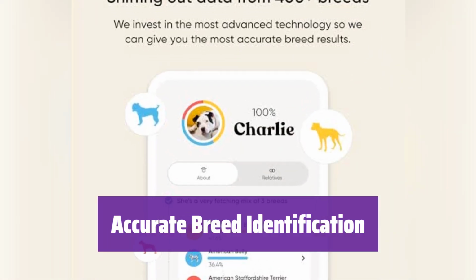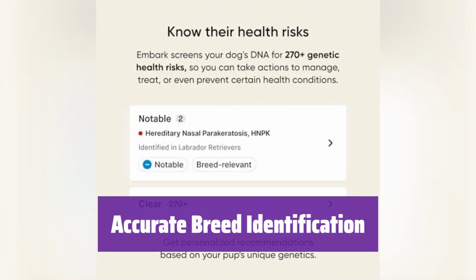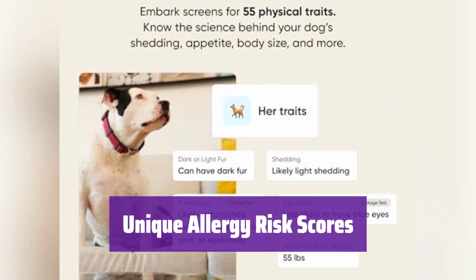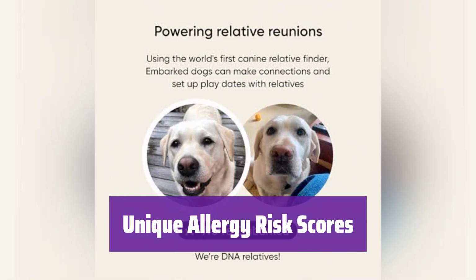Get the most accurate breed identification, even for mixed breeds. It analyzes over 200,000 genetic markers, far exceeding most other tests on the market. This is the only DNA test that provides personalized allergy risk scores for environmental, food, and flea allergies. You'll also receive expert veterinary tips for managing them.